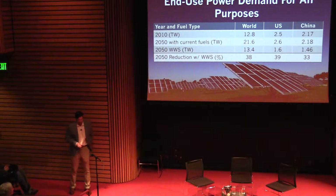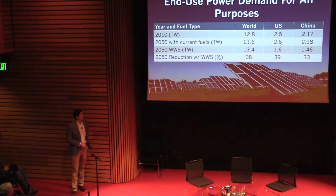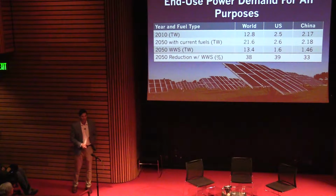Okay, so let's look at whether you can power the whole world and California, well, the U.S., and here's China on here, with wind, water, and solar. Right now, the world power demand is about 13 trillion watts, or terawatts, for all purposes. It goes to 22 terawatts in 2050. But if we convert everything to wind, water, solar, we reduce power demand by 38% worldwide to about 13.4 terawatts.